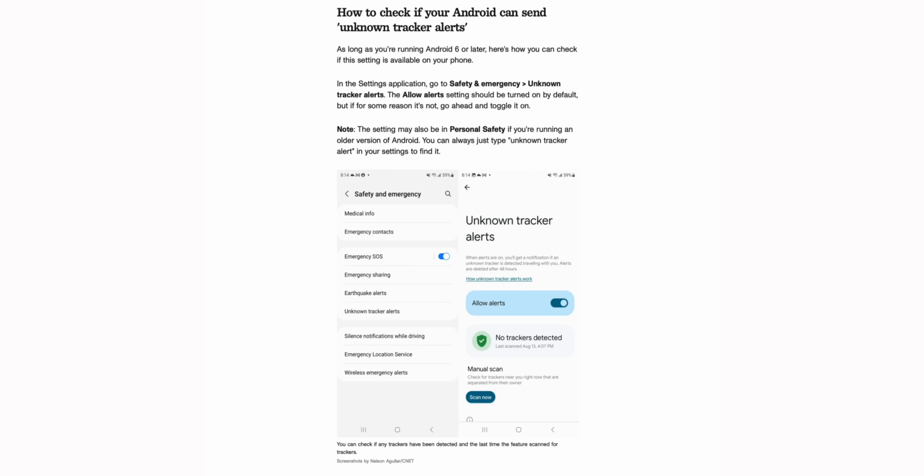And then I did also want to mention that thankfully Android now has this feature. So Android phones can now detect unknown AirTags moving with them without the need of a third-party application. And this is just in Android 6.0. So a nice update for Android users as well. It's good to see Samsung or Android and Apple working together on something like this.